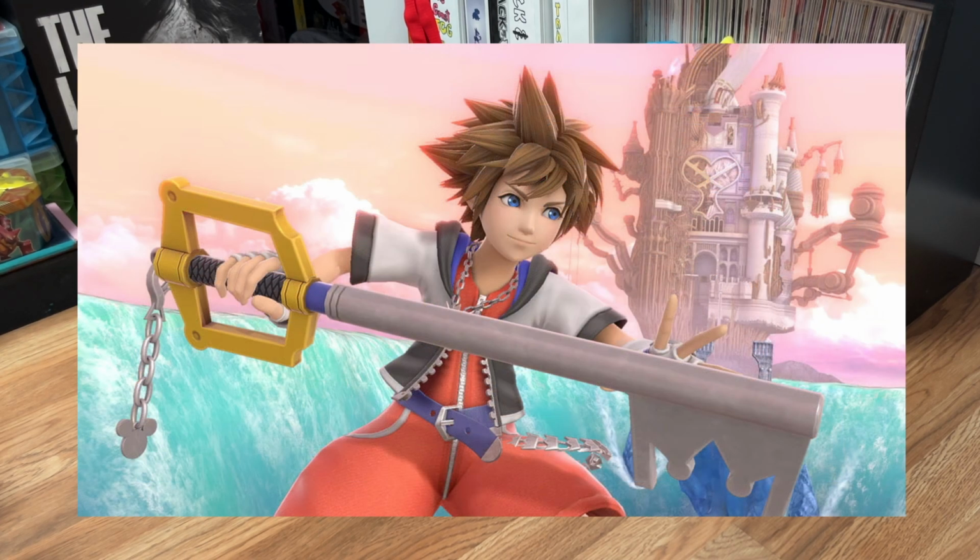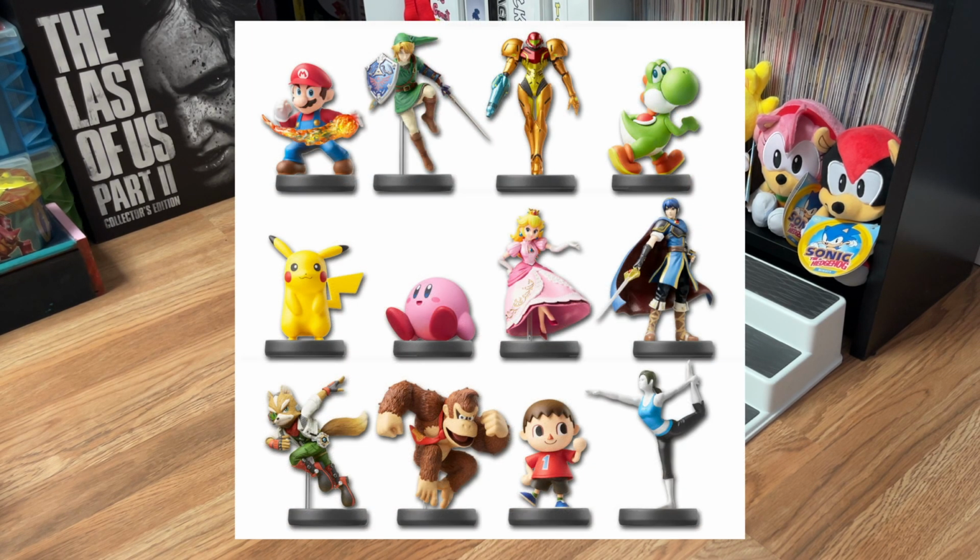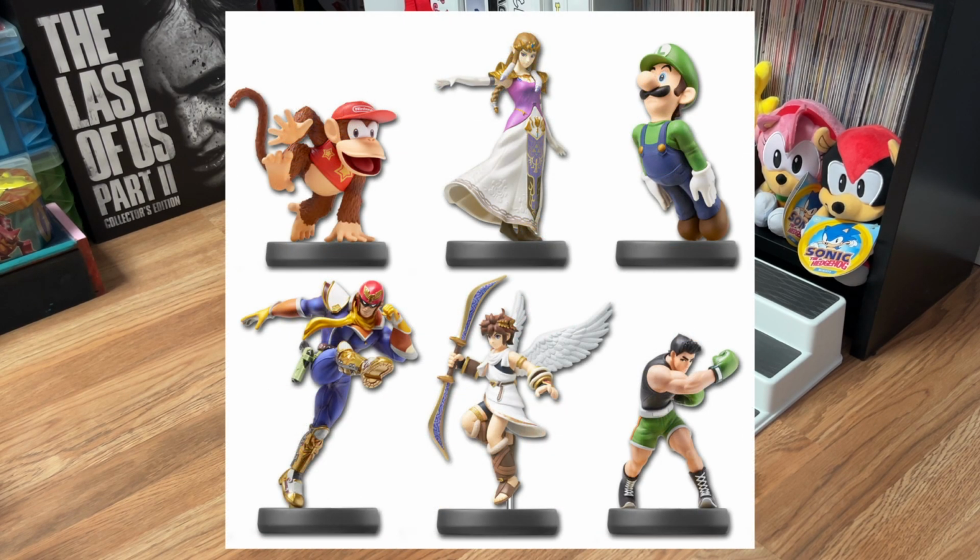So you'll see a majority of my collection is Smash Brothers, but I have a lot of stories to go along with it because I myself was one of the many people that sort of, I wouldn't say suffered, but experienced what it was like to buy Smash Brothers amiibo as they were coming out for the Wii U/3DS going into Ultimate. So yeah, and especially during those early years, it was crazy.